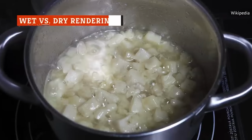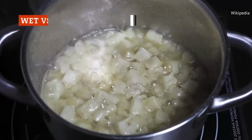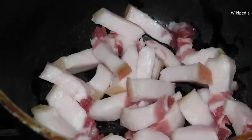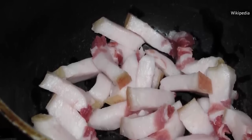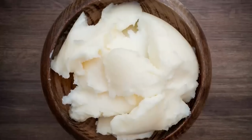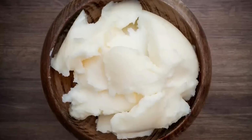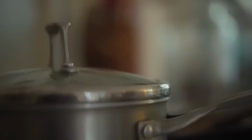To turn raw pig fat into lard, you need to melt the fat and separate out any impurities. The process is called rendering. There are two basic ways of rendering fat, dry rendering and wet rendering. Both can be used to make lard. Dry rendering, as its name implies, involves melting the fat directly in a container with no added liquid. Wet rendering, on the other hand, involves melting the fat by steaming it or cooking it in water.